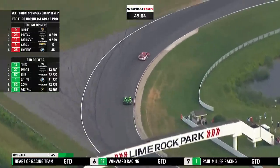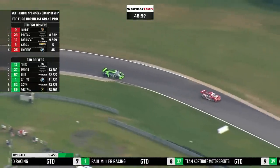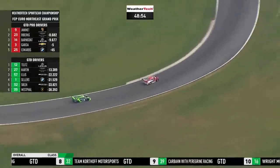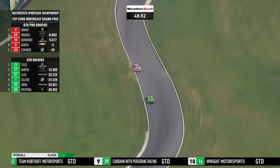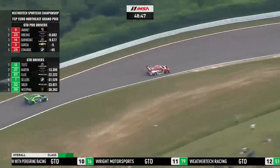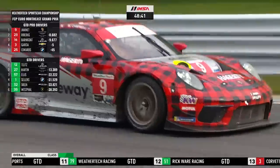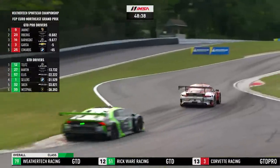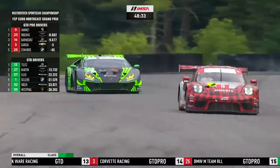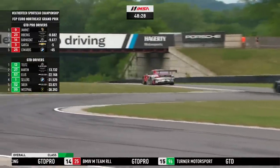It's taken Jules Gounon out of the fight for a podium as things stand. Aaron Telitz still leading the way by 13 and a bit seconds to Maxime Martin, and the man to benefit therefore is the Windward Racing pilot in their Mercedes AMG, Philip Ellis, who is co-driving with Russell Ward, as usual, in car 57. So they move up to third place in GT Daytona and sixth place overall. So it's three Daytona Pro cars that are out front: the Pfaff Motorsport Porsche of Mathieu Jaminet, the 23 Aston Martin of Heart of Racing team for Alex Riberas, and the Vasser Sullivan Racing Lexus for Ben Barnicoat.